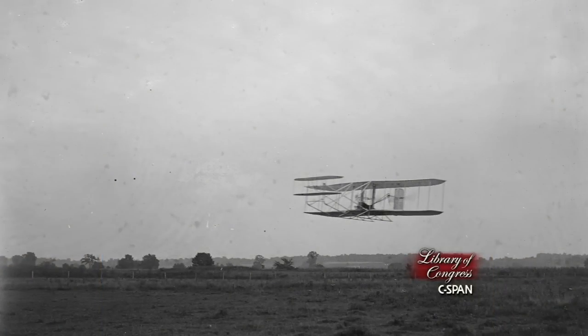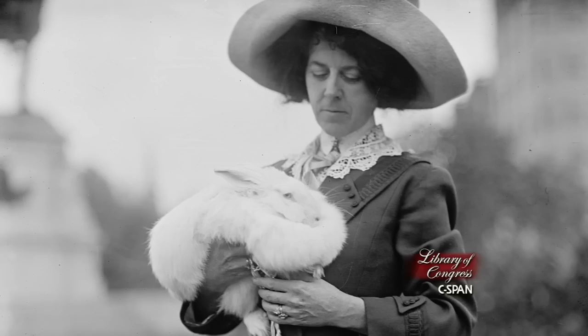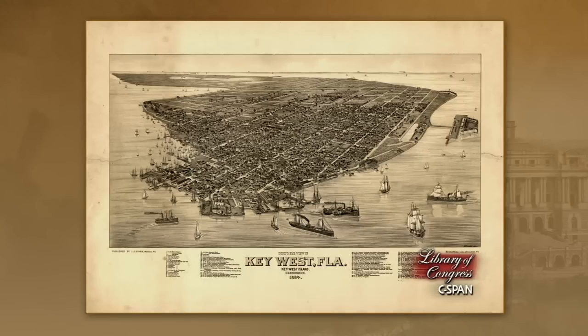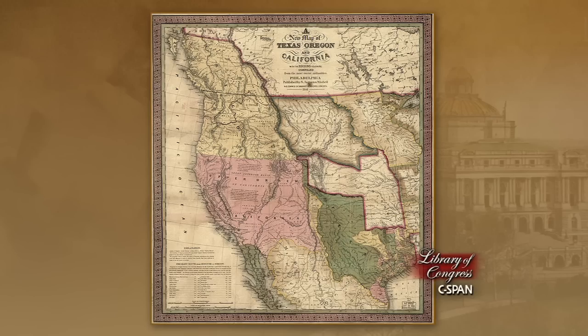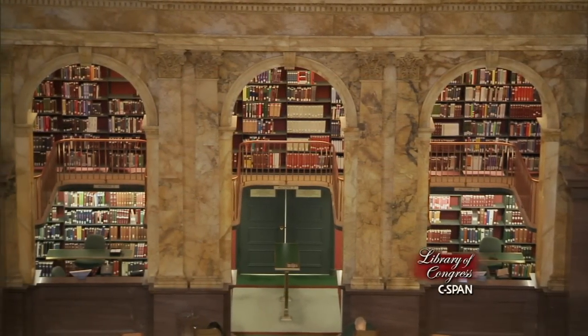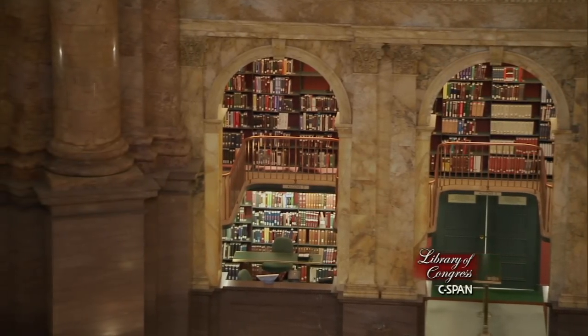If you spent 1 minute with each photo in the Library of Congress, it would take you 24 years to see them all. If you spent 10 minutes with each map in the Library of Congress, it would take you over 100 years to see them all. And what about books? 1 day with each book would span over 60,000 years.